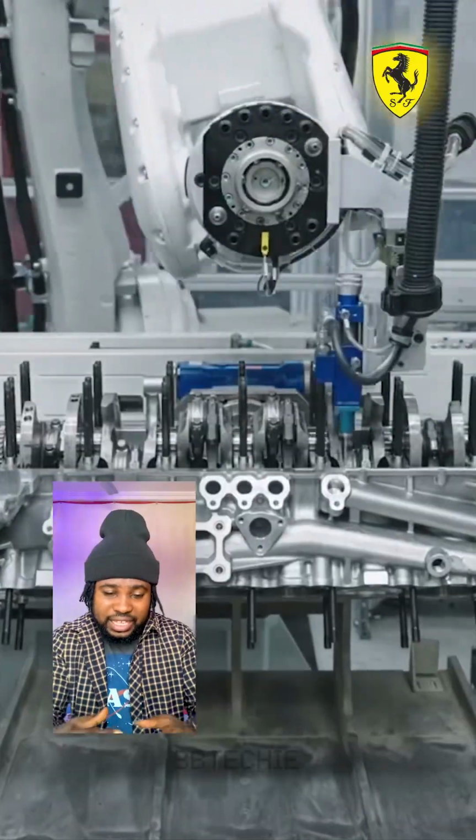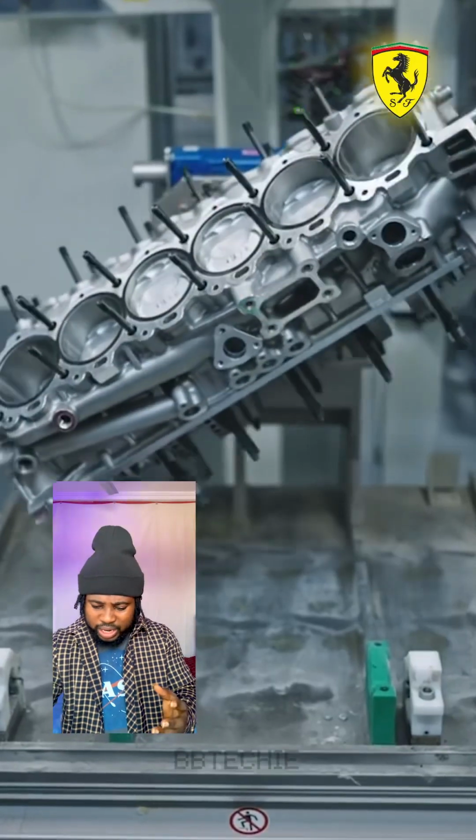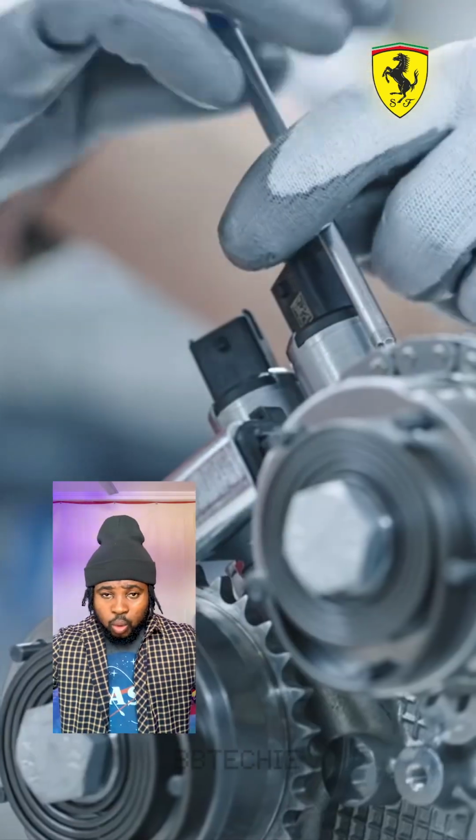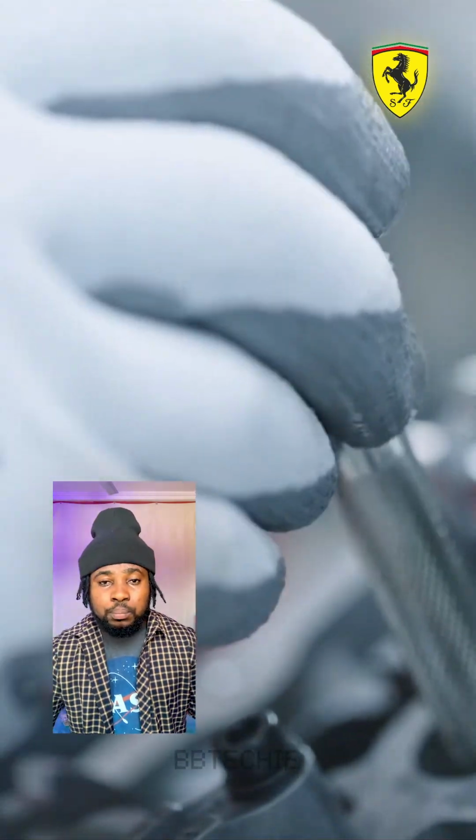When I think about the mastermind, the craftsmanship behind the engine, the engine design, how it's being operated, how it's being connected to all the parts of the vehicles, it is mind-blowing.